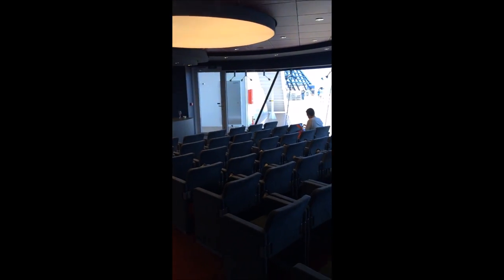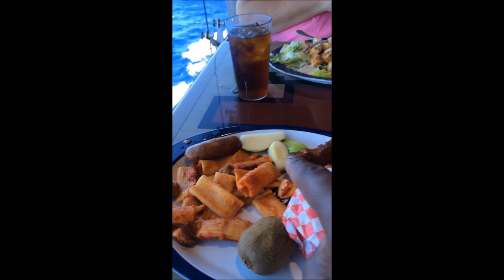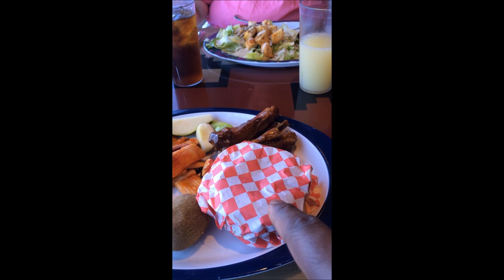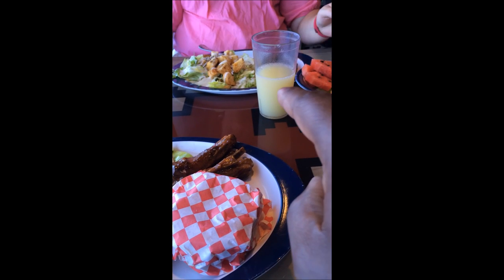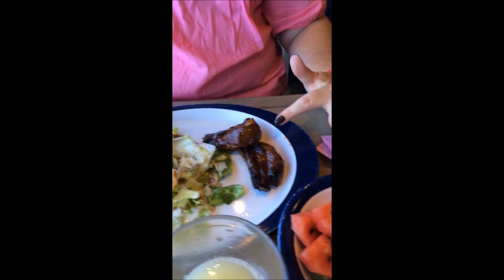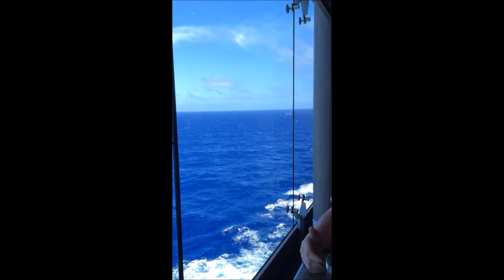Now let's move on. So we're eating a very late lunch, okay? Here's Mary. Here's our lunch. Okay, what do I have here? I have some pasta, frankfurter, there's ribs, apples, kiwi, and this is a Mediterranean-style hamburger. And there's grapefruit juice. Mary has iced tea. And what else do you have? Salad, some ribs, and a fruit plate.